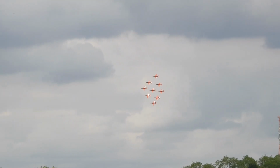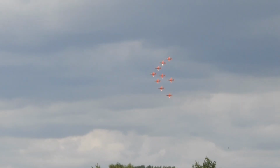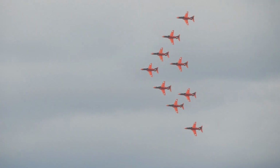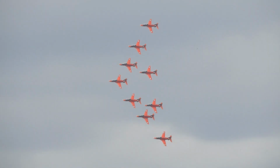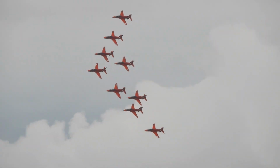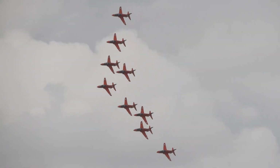Myself, Red 10, my 4th and final year on the team, former Tornado GR4 pilot, former qualified flying instructor on the Hawk T-Mark 2. We now see Reds 8 and 9 move to the outside, Reds 6 and 7 split behind Reds 2 and 3. Ladies and gentlemen, boys and girls, another fantastic photo opportunity in from the left. The colourful Big Vixen.